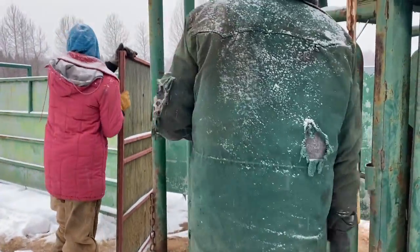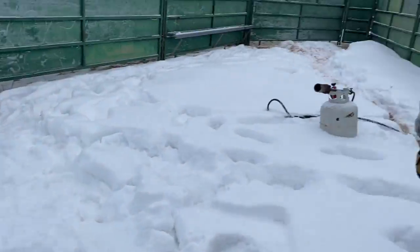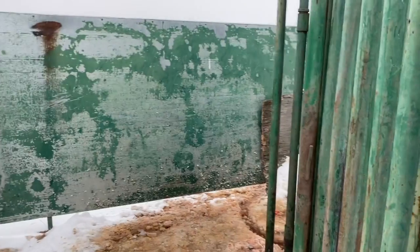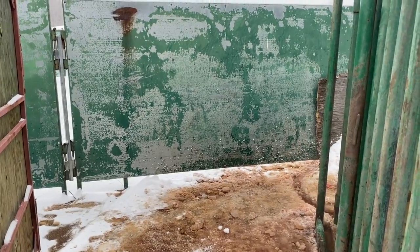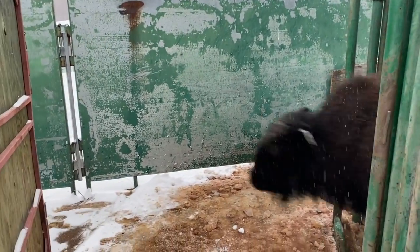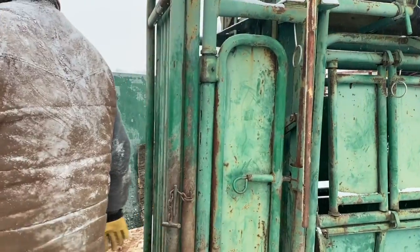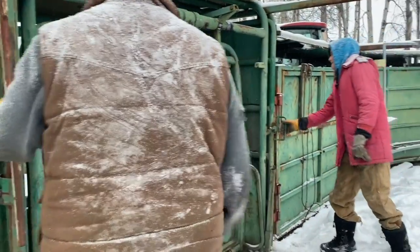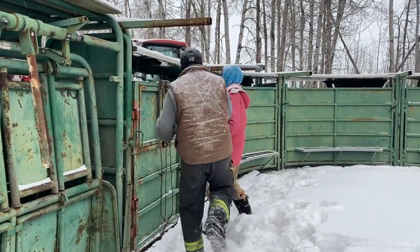There she goes. Come on, Ruger, get out of there. You just let me know when you're ready, Neil. Ready? All right. Number three. So bring her up one.